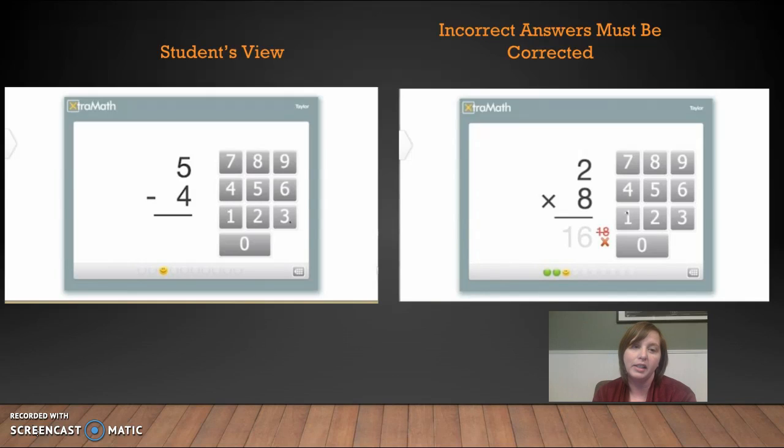When the student is practicing, they get these simple math equations that they must answer. On the left-hand side, you'll see with the student's view, 5 minus 4. The student needs to type in, or if they're on a touchpad, they would touch the number for the answer. At the bottom of the screen, you'll see different circles with a smiley face. The third circle is a smiley face because each circle represents 1 second. If the student can answer the question in 3 seconds, then the smiley face will stay and the student will be seen as proficient in that equation.